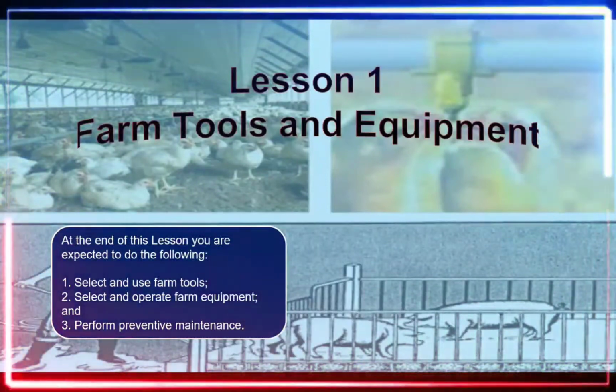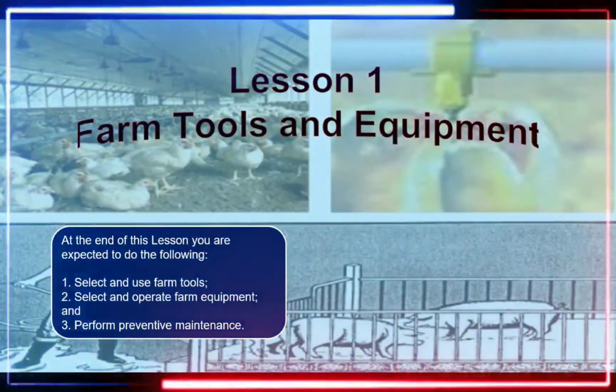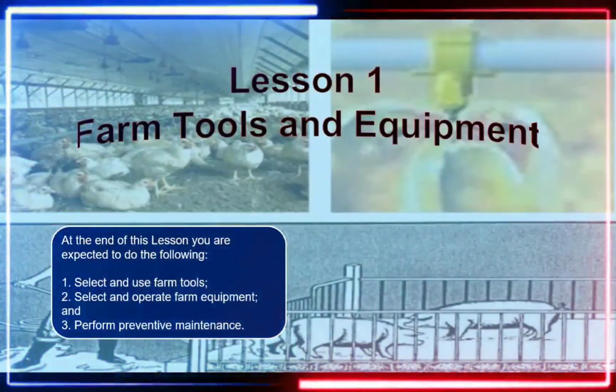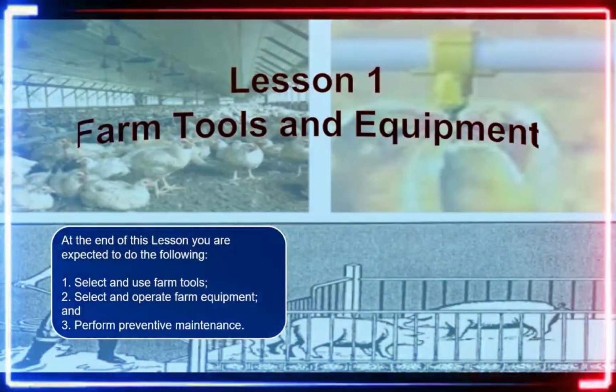Lesson number 1, farm tools and equipment. At the end of this unit, you are expected to do the following: select and use farm tools, select and operate farm equipment, and perform preventive maintenance.